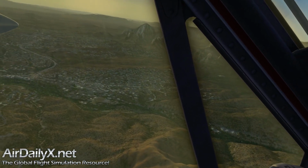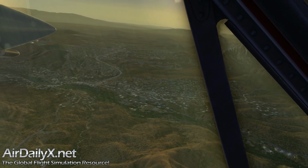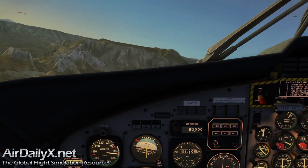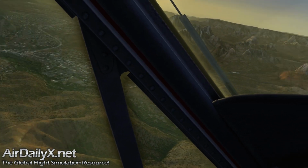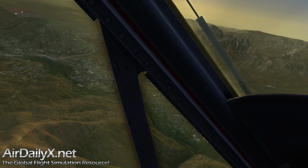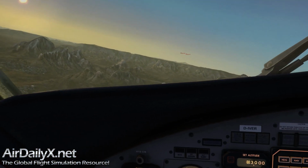Oh, look at that sunset. It's starting to set there. Nice colors. All right. The server controls the time of day, right? So that's not just me. Yeah. Okay. Yeah, man, look at that. It's all kind of dusty and deserty looking.